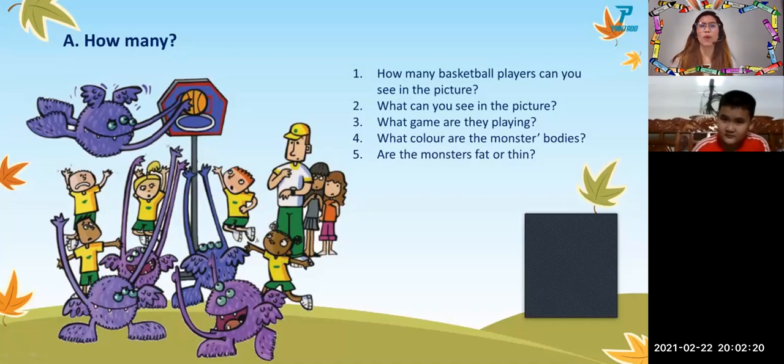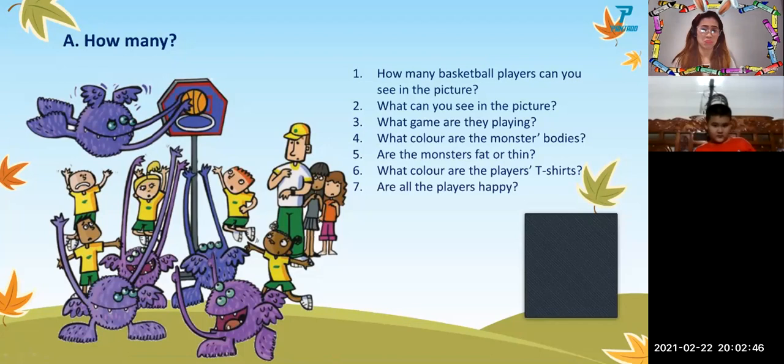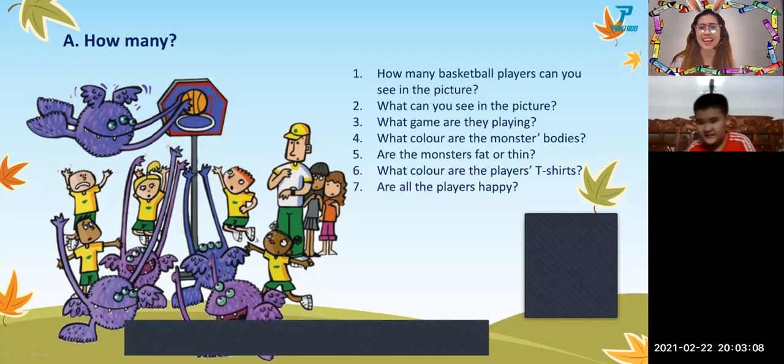Okay. What color are the players' t-shirts? Yellow. Yes, yellow. Are all the players happy? No, they aren't. What do you think they are feeling? How do they feel? Angry. Yeah, could be. They're angry or scared. Can the children catch the ball? No, they can't. Why not?